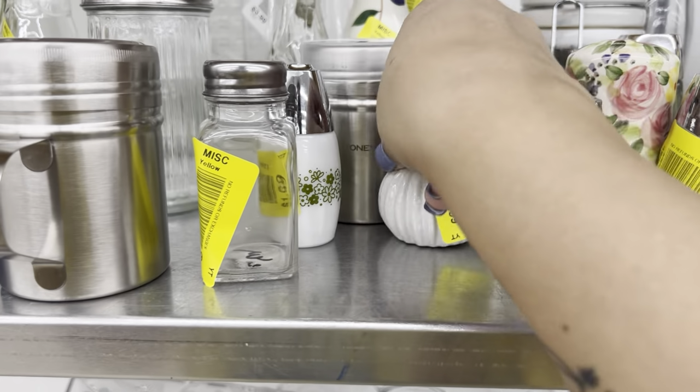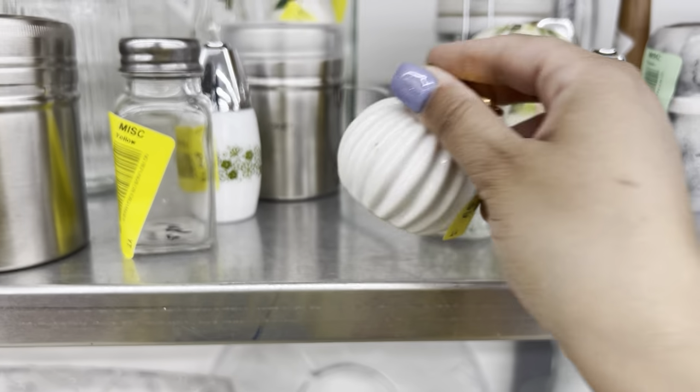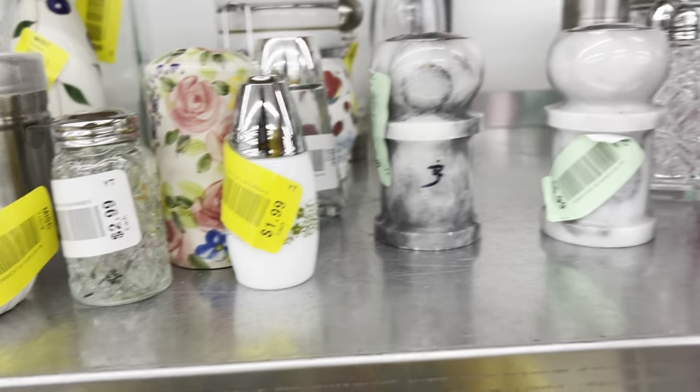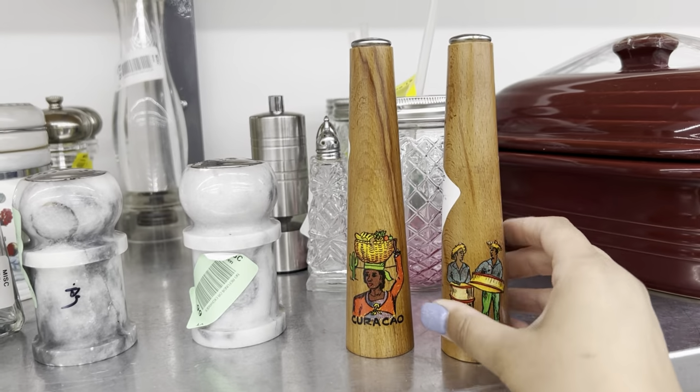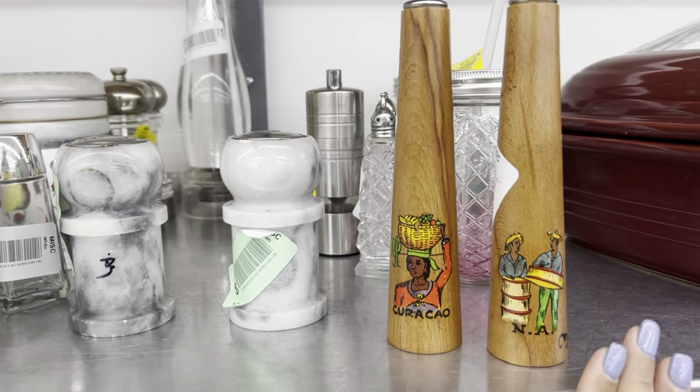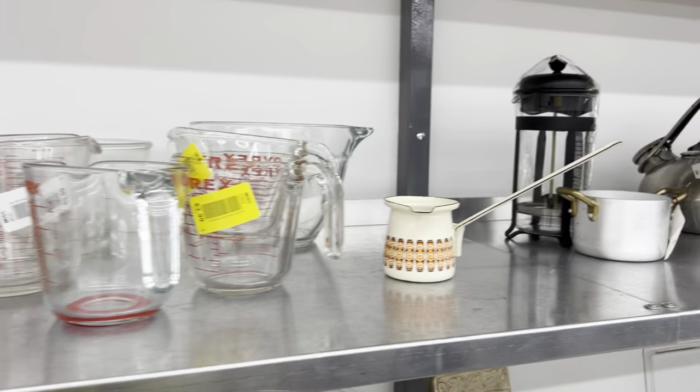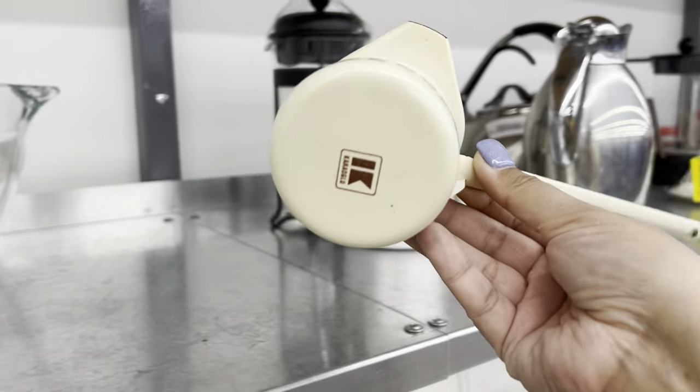This is from Target. I would totally pick these up because they kind of have like this atomic design, futuristic design. But if it was old Florida salt and pepper shakers, because that's what sells for me. People love old Florida. I think this is a Turkish coffee pot. I think that's what they call it.